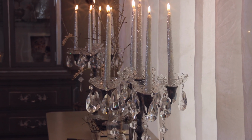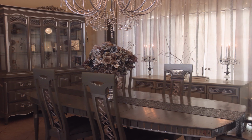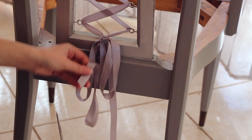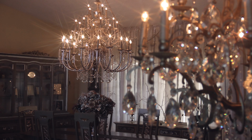This was one of the first rooms that I transformed in this house, and all the furniture that you're seeing was actually DIY'd. If you want to see how I painted it and how I transformed all these furnitures, you can go ahead and check the description box below. I will link it there for you.